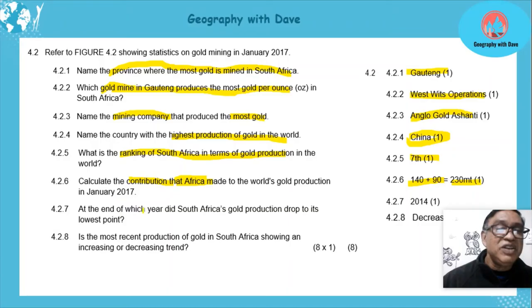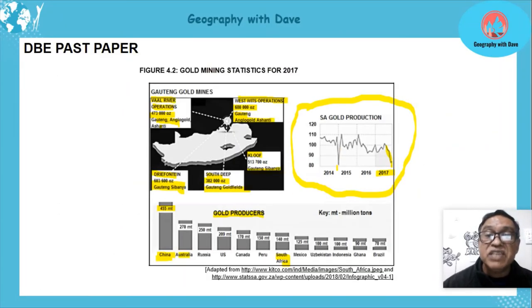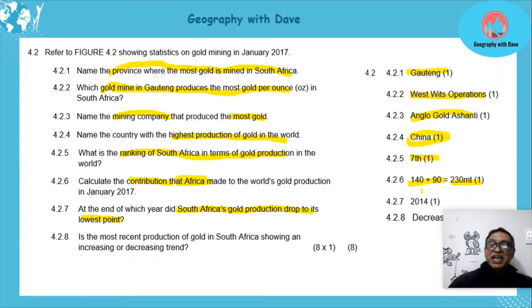By the end of which year did South Africa's gold production drop to its lowest? So we go back here and look at which year it dropped to the lowest. It was the end of 2014. Can you see it? Yes, by the end of that year. Remember the word end. Next: what is the most recent production of gold showing, an increase or decrease?